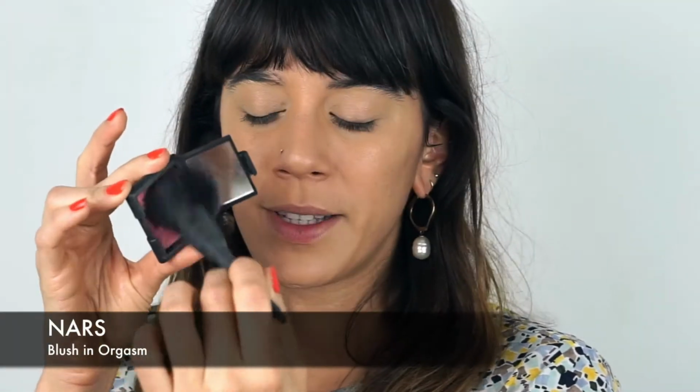Okay, I'm gonna do blush, and I'm gonna do Orgasm, and this is a mini one. It's super cute. And I'm doing this because it's like a peach pink, so I think it's gonna look natural. It's not too cool tone, not too warm tone. It sits really well with my skin tone.